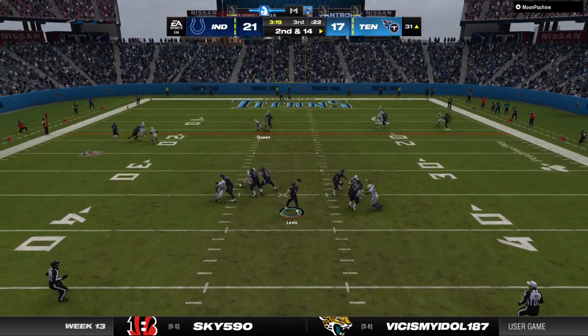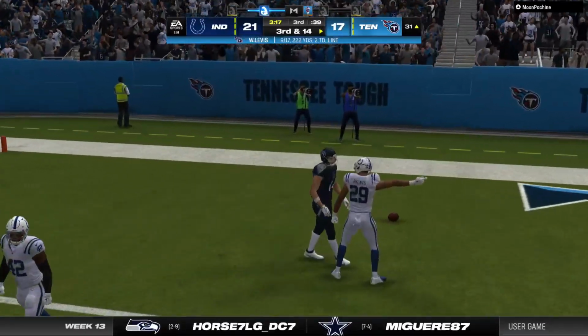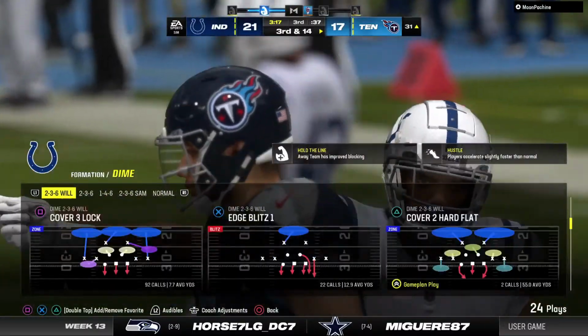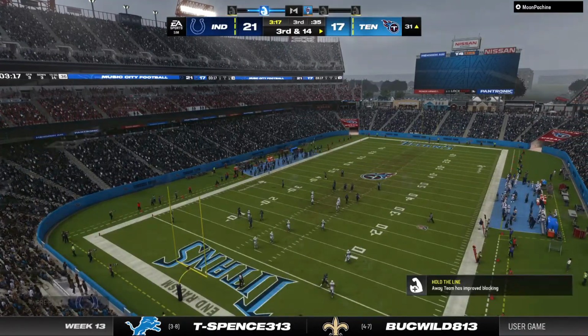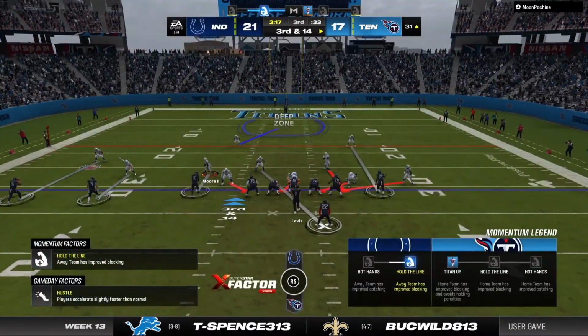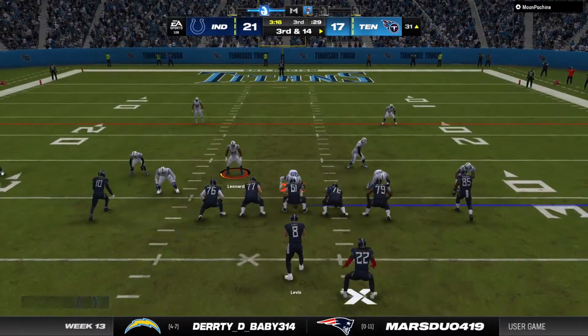Levis. And this one is incomplete. The offense schemed going 5 wide, trying to create a chance for the big shot, and they took it. If he comes down with that one, that's a huge offensive swing. But credit the defense with a nice play, knocking that one away.